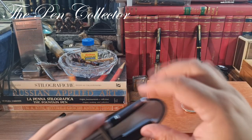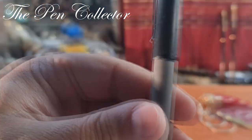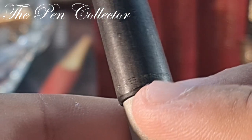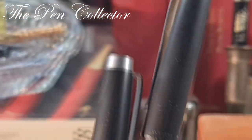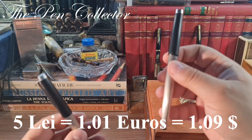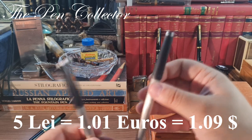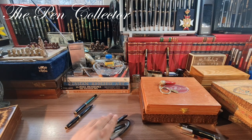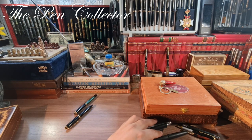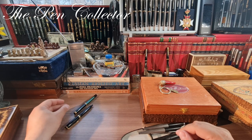Of course, I have the other tools that I believe are Lamy 25P. We will see in a minute. Because, yes, we have engraved here Lamy 25P, West Germany. And the other one should be, yes, 25P, West Germany. So, 5 lei a piece, or 1.01 euro, or 1.09 American dollars. Probably those are my best finds of today. When we talk about price, yes, they are quite cheap, but when we talk about quality, probably those are the best.